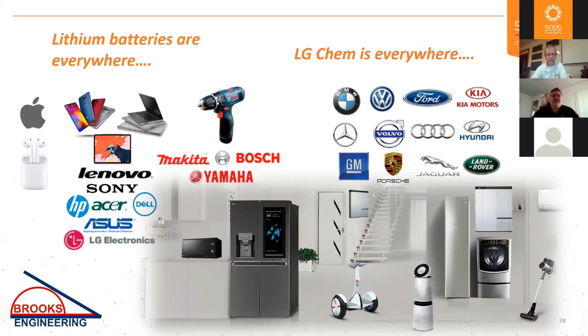You can see some very prestigious brands here. Again, we don't buy anything based on the battery. So no one on this screen has a reason to market us, to leverage us, to say, hey, this is a high quality, this is the number one lithium technology supplier, because batteries just really haven't gotten the attention until now.